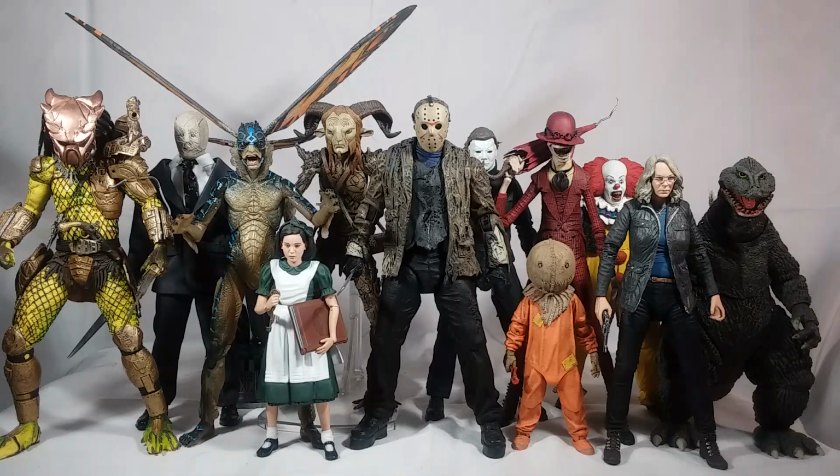So, ladies and gentlemen, there it is. This has been my top 15 picks for the top 15 best NECA figures of 2019, and I want to reiterate how difficult this list was to make. If there was a figure released in 2019 that you feel should have been on this list, by all means, throw me a comment down below, let me know, because honestly, this was probably the most difficult video I have ever made. Choosing 15 figures from this year was just impossible.